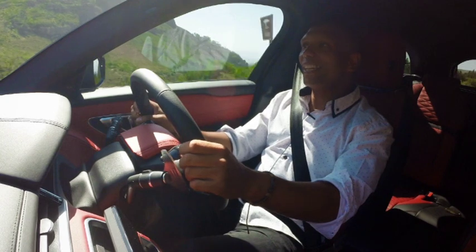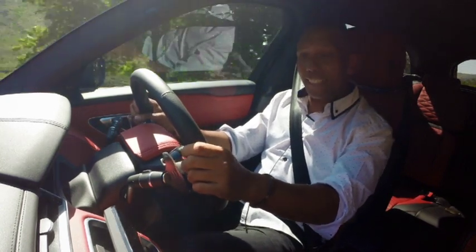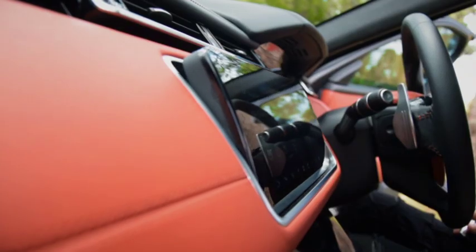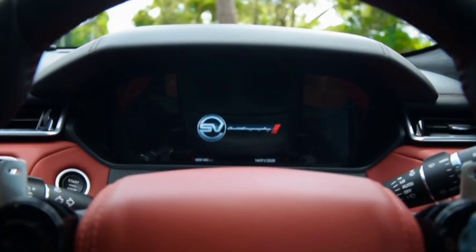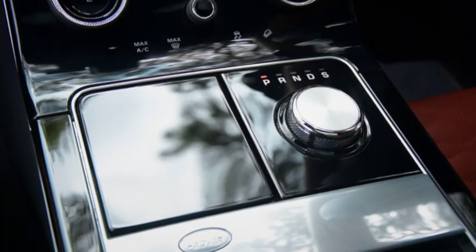Even though this car is more F-Pace under the skin than Range Rover, it definitely does feel like a special Range Rover. That cosseting interior, these red and black highlights, it feels like something special. It feels like something that's worth a lot of money.